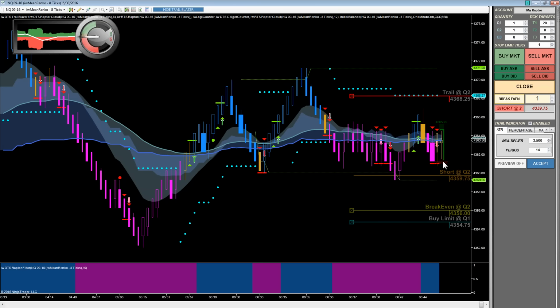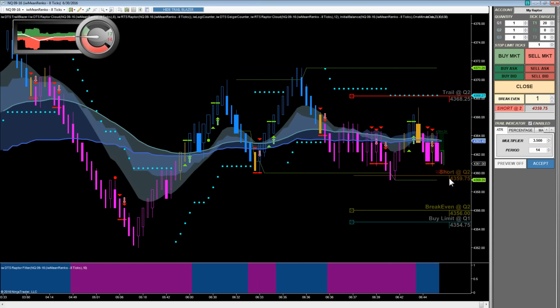Ooh, this is an important bar. I'd say that because you see how it's struggling? It's struggling to go higher. For a moment it looks like it's going to go higher, then it looks like it's going to go lower, then it looks like it's going to go higher. All right, so the seller's winning that bar.